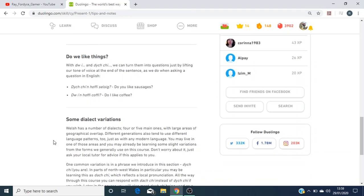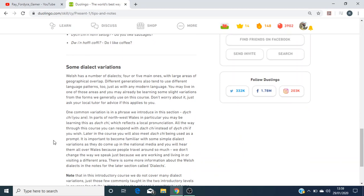Some dialect variations. Welsh has a number of dialects, four or five main ones, with large areas of geographical overlap. Different generations also tend to use different language patterns too, just as with any modern language. You may live in one of those areas and you may already be learning some slight variations from the forms we generally use on this course. Don't worry about it, just ask your local tutor for advice if this applies to you.